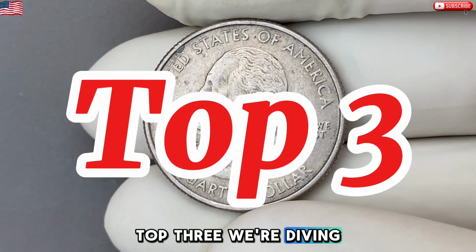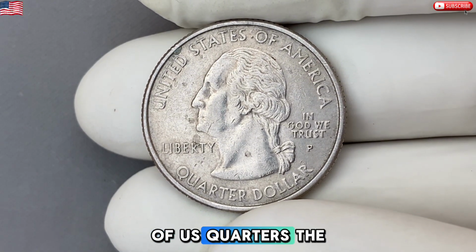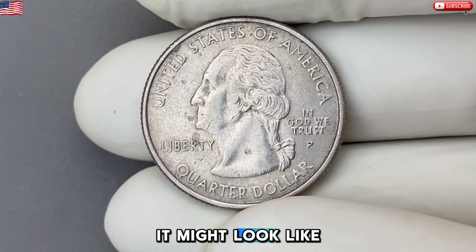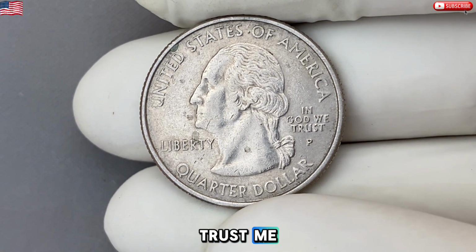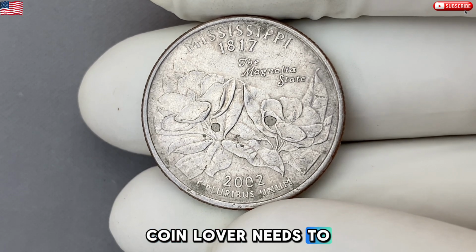Top 3, we're diving deep into one of the most intriguing and valuable coins in the world of U.S. quarters, the 2002 Mississippi State Quarter. At first glance, it might look like just another coin from the famous 50 State Quarters series, but trust me, there's something truly special about this one that every collector and coin lover needs to hear about.